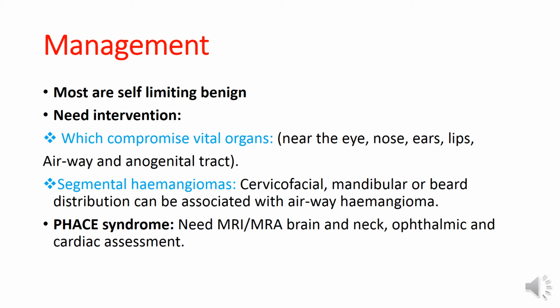The other causes need to be excluded, like it could be in the internal organs, and if it is obstructing that organ, it should be intervened. Segmental hemangiomas, cervicofacial hemangioma, mandibular and beard distribution are associated with airway hemangiomas as well, in which the child may present with stridor during the proliferative growth phase. PHACE syndrome needs MRI and MRA of brain and neck, and ophthalmic and cardiac assessment. What is PHACE syndrome? I will tell you in the next slide.